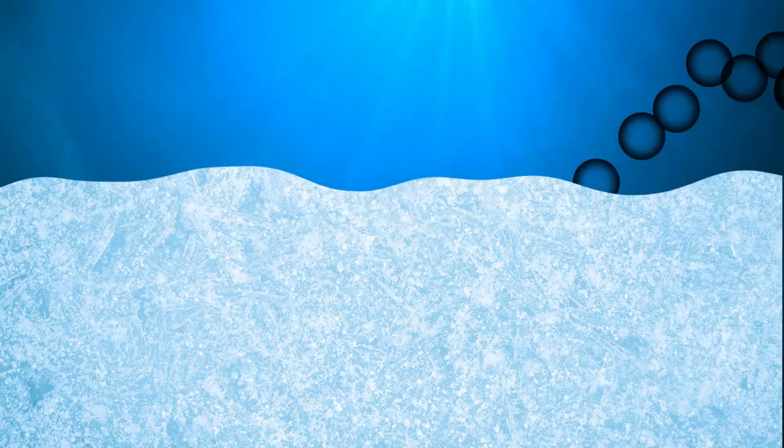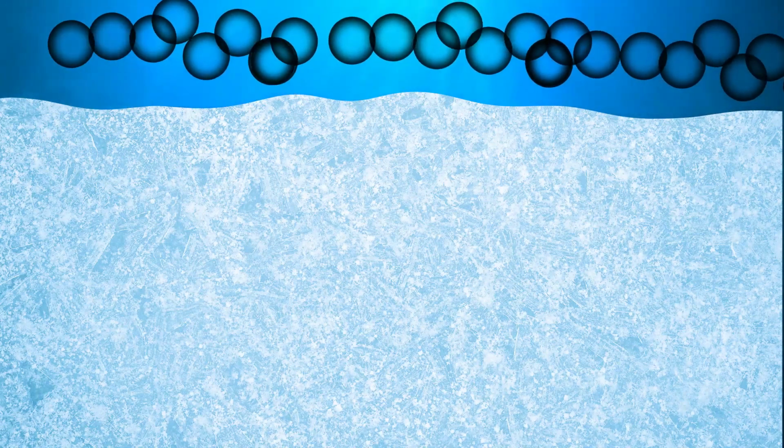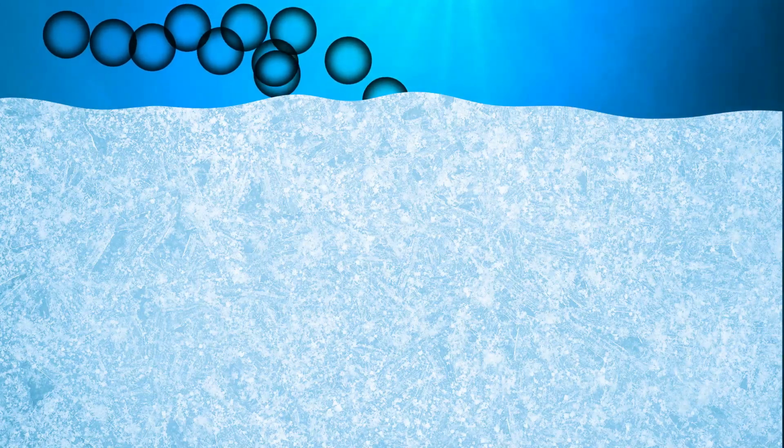The salt doesn't freeze with the water. Instead, it gets pushed out, forming a super salty cold liquid, the brine. And then it sinks down to the ocean floor. On a large scale, all this process also helps currents to form.